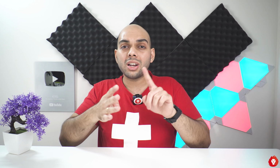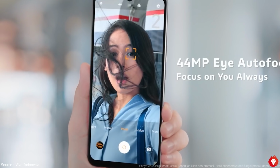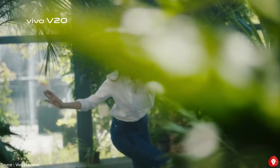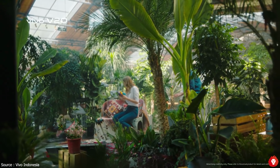The reason I'm emphasizing IAF so much is very simple. Imagine you have captured a video. After capturing it, you can adjust the exposure, you can adjust the duration, you can adjust the speed, the color, etc. But what you can't do is adjust the focus after the fact. So what that means is if you have captured the focus incorrectly in a video, that moment is gone forever. This is the reason why I say that eye autofocus is a must-have in a premium high-end Android smartphone in 2020.